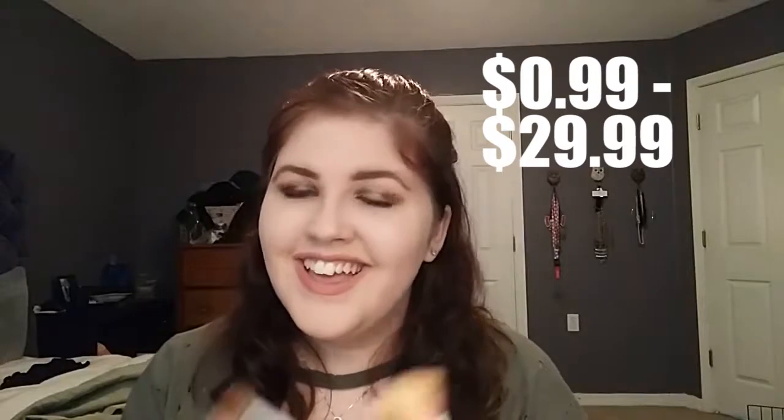Okay, and then the last thing I wanted to talk about are the brushes. These things are so freaking amazing. So I have 4. I have 3 here. I have 1 in my bathroom. The Wet n Wild, obviously. The eye crease brush, the small stipple brush, and then I have the foundation brush in my bathroom for my face mask. Holy hell, these are some of the softest brushes I've ever felt in my life, and they do an amazing job of blending.